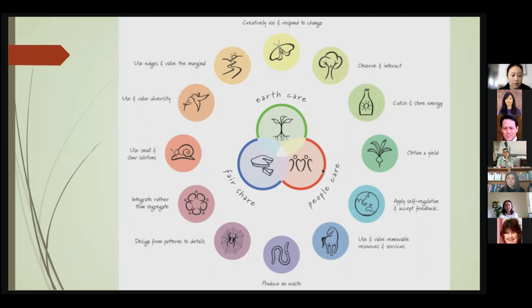From those ethics come a series of 12 principles, and they're arranged in this slide a bit like a clock. And if you'll take the tour with me, I'll start here at the 1 o'clock position, where the principle is to observe and to interact. As a master gardener, the first piece of advice that I often give to people is that the first thing you want to plant in your garden is a chair, because long before you start putting in seeds or seedlings, you want to get to know your garden space. How much sun does it get?